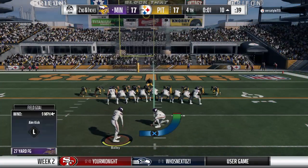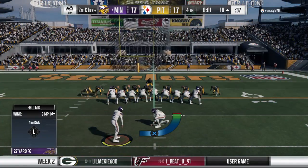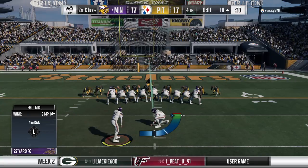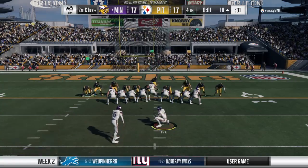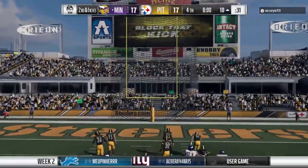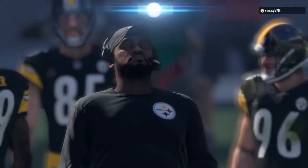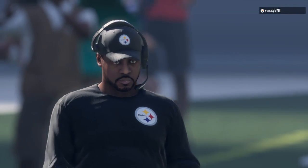So it all comes down to the foot of Dan Bailey. And his kick is through. It is good. Dan Bailey, the hero as time expires.